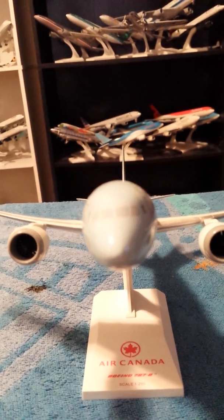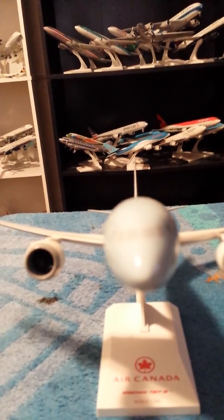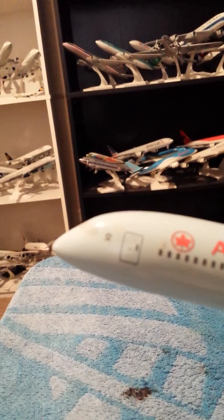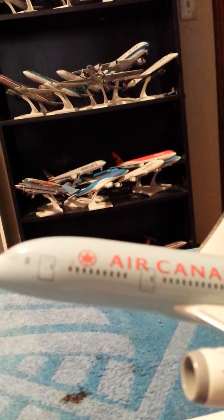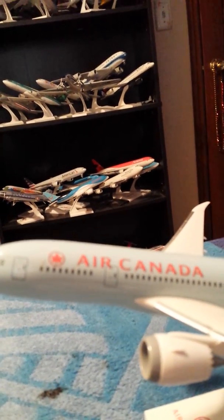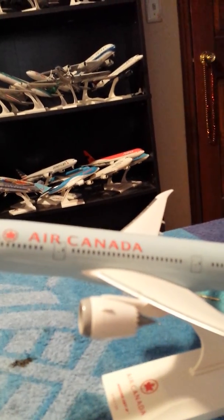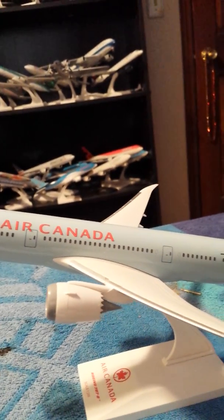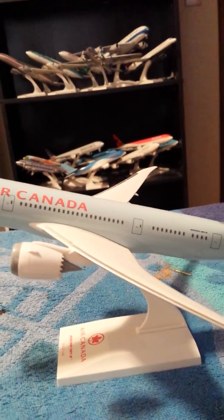Now, starting off first with the static ports, pitot tubes, cockpit windshield, and windshield wipers. There you see the Star Alliance livery, the L1 door, the world-famous maple leaf, Air Canada. Air Canada, by the way, was started in 1938 as TCA, Trans-Canada Airlines, later changing its name to Air Canada.